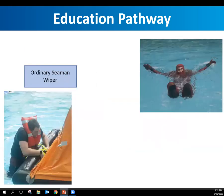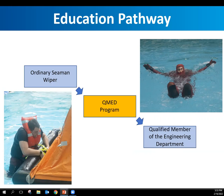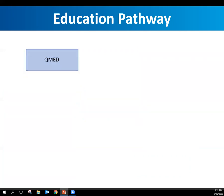And it's very similar on the engineering side. So we start as an ordinary seaman, as a wiper. You go through our QMed program and you become a qualified member of the engineering department. So once again, you've proven to people that you know all of the things that you know. You've gone through the program, you've learned about engines, all of the equipment in the engine room, and you know all of that stuff. So people are willing to trust you with all of that equipment. And so after you become a QMed, you'll work your way up to becoming a third assistant engineer, an officer in charge of an engineering watch.